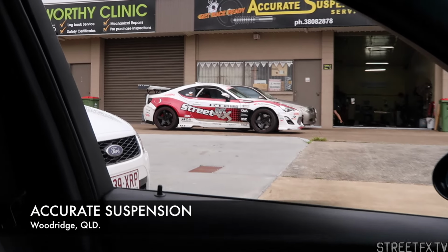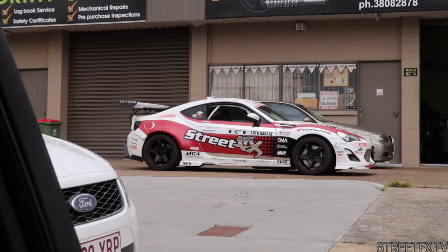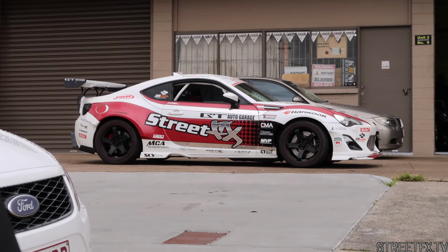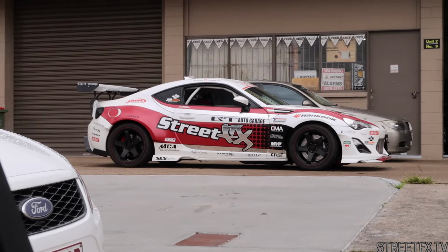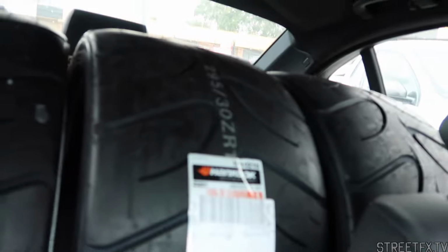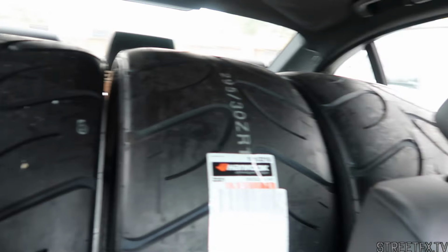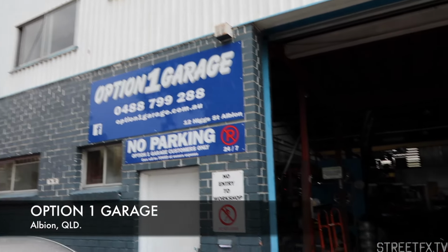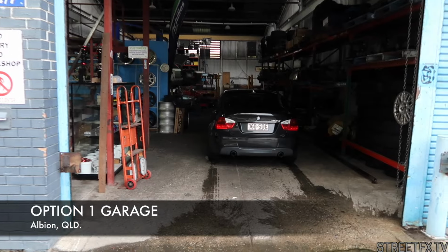Okay, so now picking up the car with its new suspension setup from Accurate Suspension, and back to GT the car goes, but I am heading to Option One with all these in the back of the BMW. The multi-purpose vehicle, who needs a van? All right, just rocked up to Option One now, and let's get these tyres on the rims.